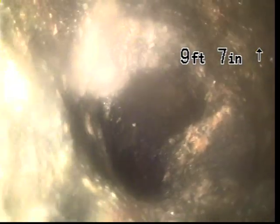So this is exactly where all the toilet paper or the paper towels were building up. It was a pretty decent clog. It backed all the way up to the second story. So yeah, we're gonna keep pulling back now.